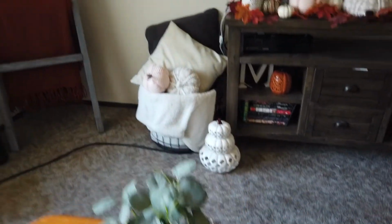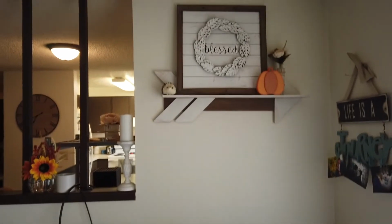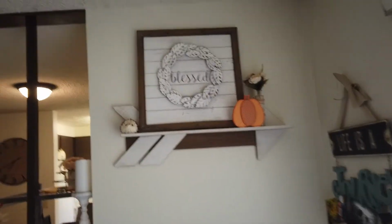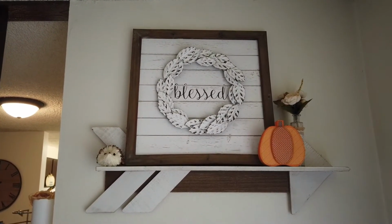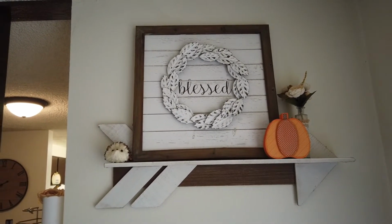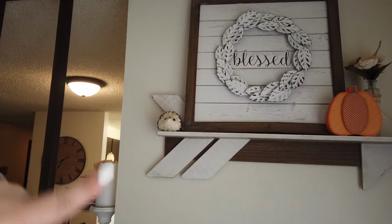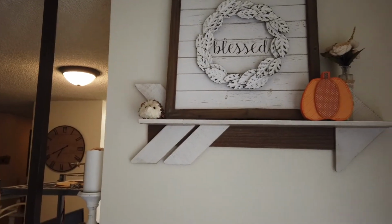And then the last little space that I decorated was over here. I have this shelf that nobody ever sees because it's on this wall in the corner above the couch over here. Cute little arrow shelf that I got at a local Real Deals here in town. And I always have this blessed sign up there. Got that from Big Lots, oh gosh, I don't know, probably 4 or 5 years ago. And then I have this cute little natural material hedgehog guide, made out of straw and nutshells, I think, that my aunt gave me.